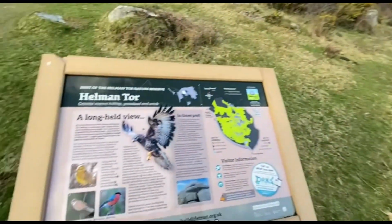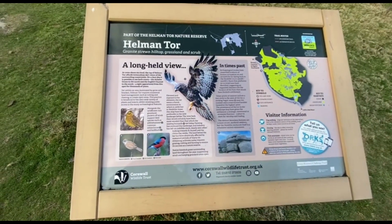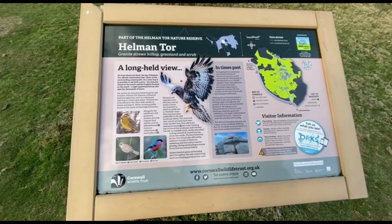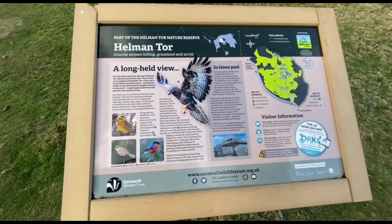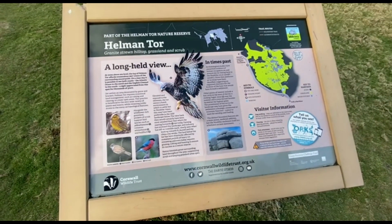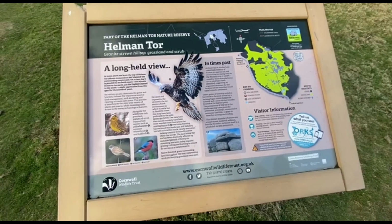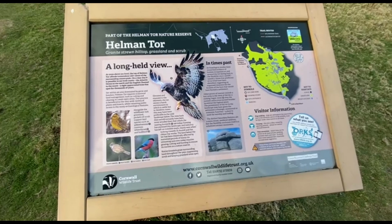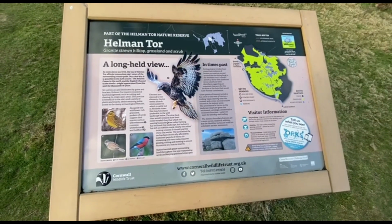Anyway, Helman Tor. There's been evidence of people here since about 7,000 years ago, Lucy, actually. There's hut circles and everything here. So people were living here in the Neolithic era, 4,500 to 2,200 BC. Amazing, eh?